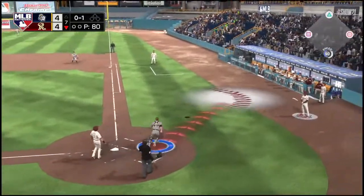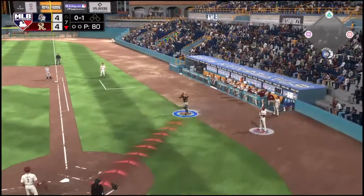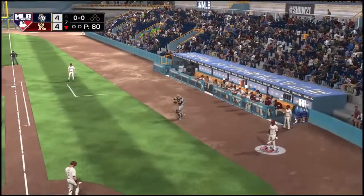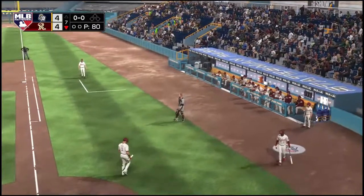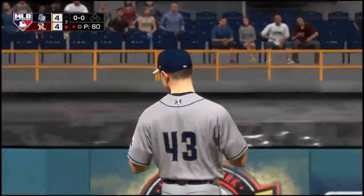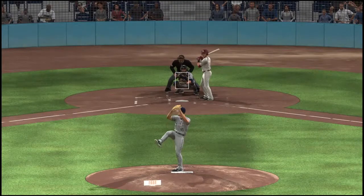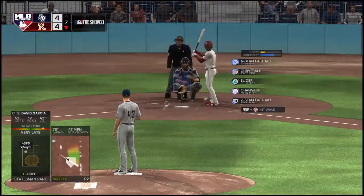Popped up. And there's the first out. That's exactly the batter, number 2, they wanted out of that shortstop, pitch up in the zone. They took him up the ladder, and he couldn't get up to it. So that was an easy pop-out. Well-executed pitch there.